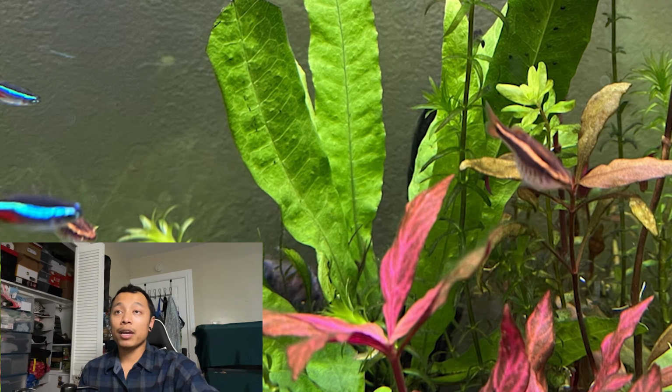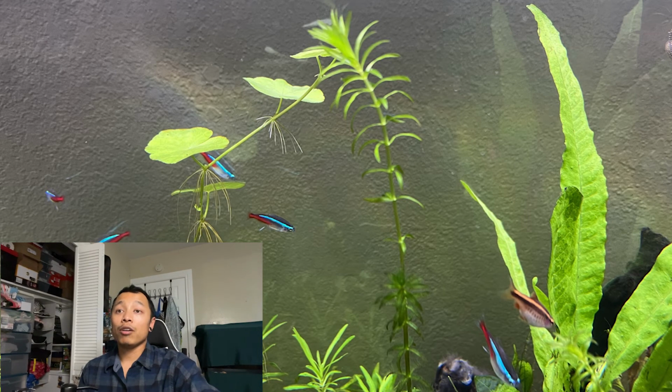And this is a picture of my anacharis bunch. It's shooting out like crazy. From the beginning of the week, it wasn't even there, and now it shot out a whole new stem, just thriving and growing quickly.